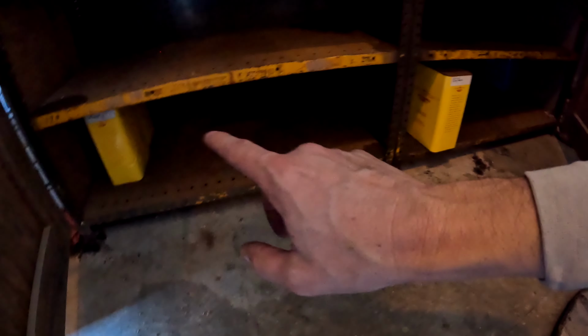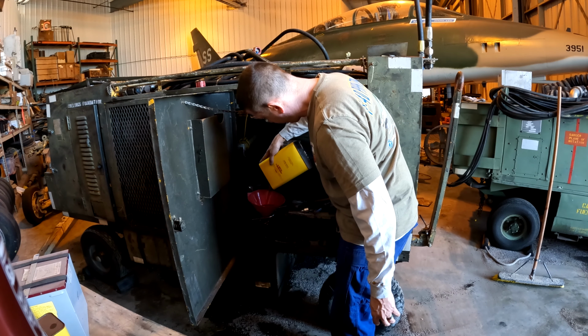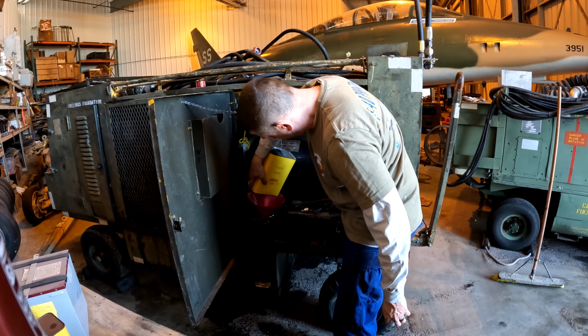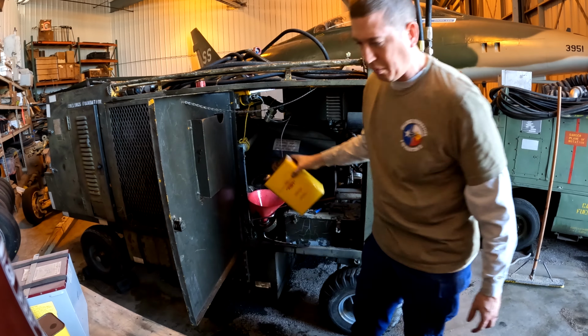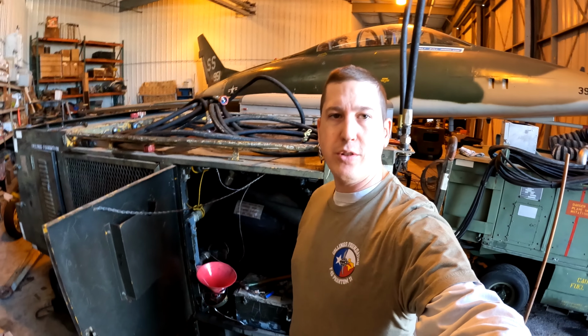All right, well, here's our stock of 5606 hydraulic fluid, which is what the Phantom takes, and that's what the hydraulic cart wants also. Let's see, 1, 2, 3, we have 4 gallons. All right. Time to look around some more. Hopefully we got a barrel of this sitting around, but hopefully that is not all that we have. All right, well, there's those 4 gallons.